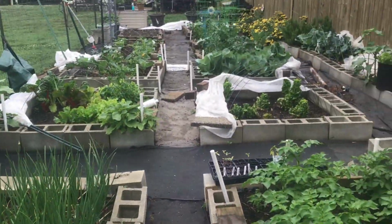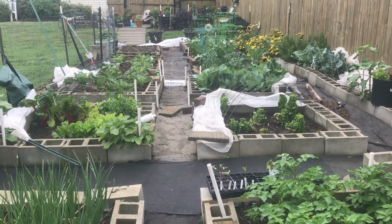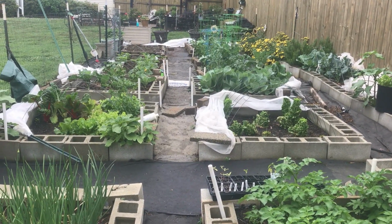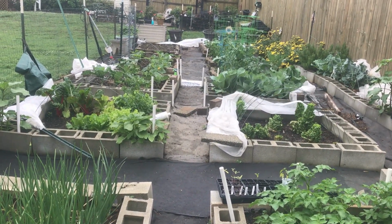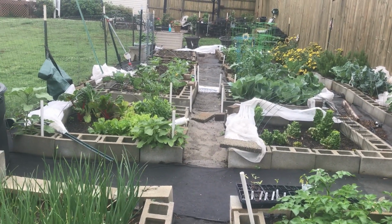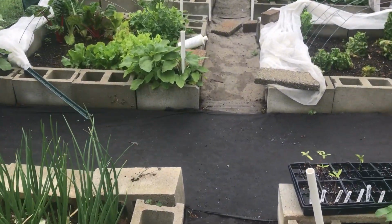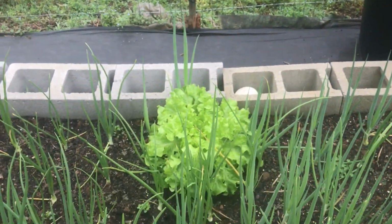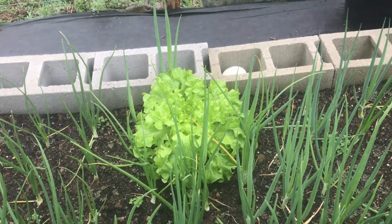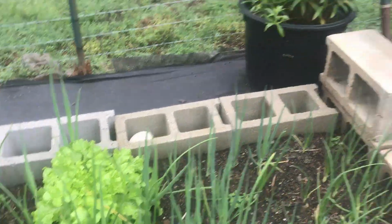Got to get out here and get this stuff cleaned back up. But it's nice and windy out here. Not really windy, but a cool breeze. It's not hot. It's not cold. It's perfect weather to get out here and get started. And there's my lettuce. I'm going to pull that lettuce up too because it's in the way of my onions, but I'll probably pull that whole thing up. But it looks great too.